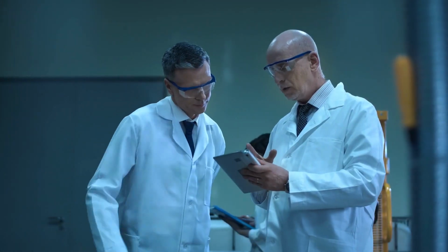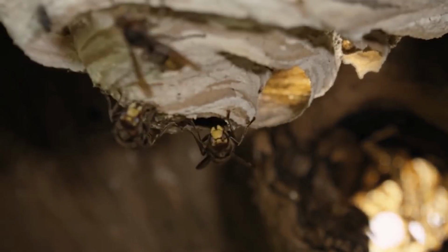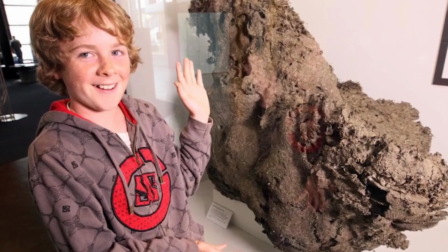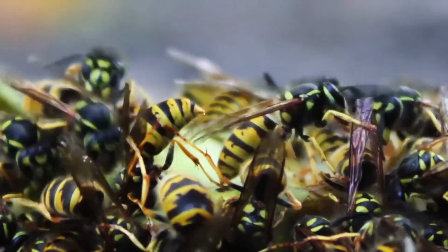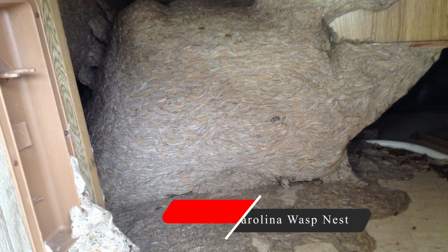A research associate, Dr. Fern, said that the nest was so big because it was 2 years old and probably contained several hundred thousand wasps. It was reported that this was the biggest underground wasp nest ever found in European history. Normally, European wasp nests don't survive through the winter, but that year's mild, dry winter allowed it to survive into its second year.